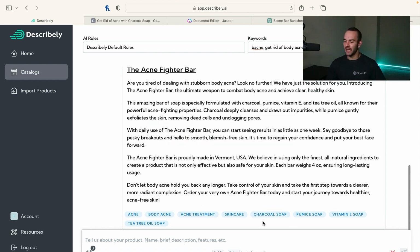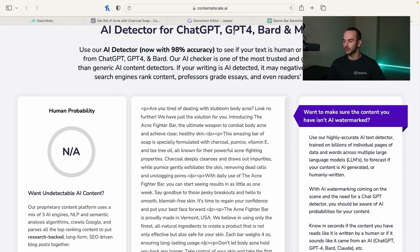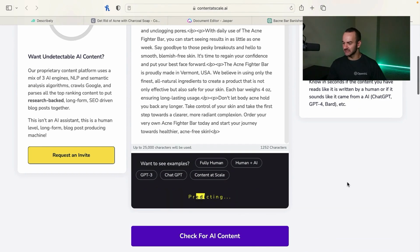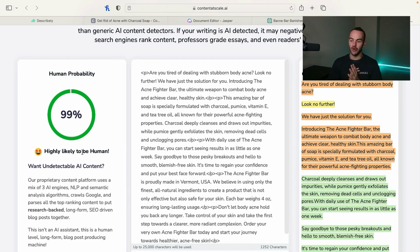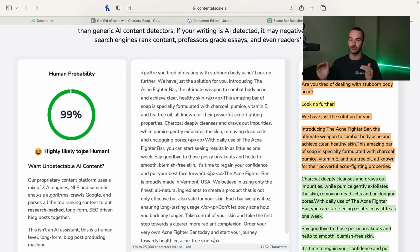And then for how much it sounds like a human versus an AI, I'm actually going to put this into a program called contentatscale.ai. And what this does is it is going to analyze this content, and it's going to give me a percentage of how much it thinks it's a human versus an AI that wrote it. This is really good. So I'm going to just give it a 10 in this category. As far as sounding like a human and not a robot, it got a 99% human likelihood.